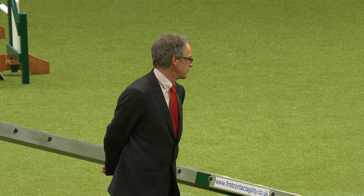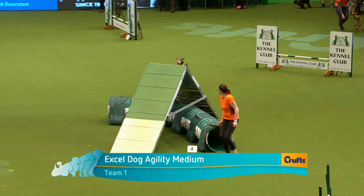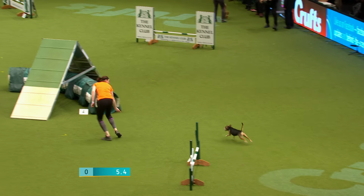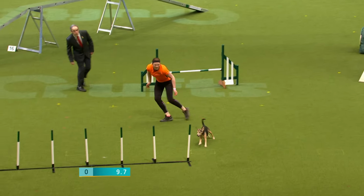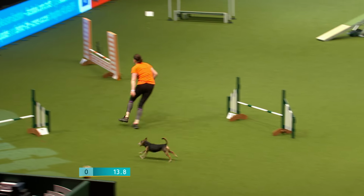So, first up to go, Linda Hill with Crash, Patterdale. So first to go, first of 9 teams then from the XL Dog Agility Medium from Glasgow, north of the border. Always a big representation here. Linda Hill running 9-year-old Patterdale.